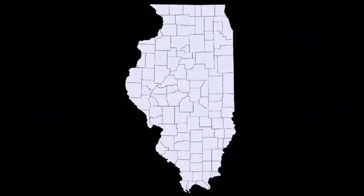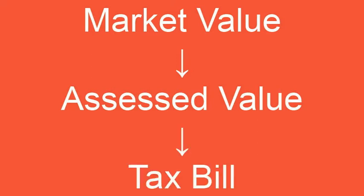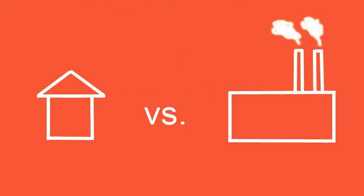There are 102 counties in Illinois, and 2 assessment systems: Cook County's and the entire rest of the state. What they all do is take your home's market value to figure your assessed value, then use the assessed value to figure the tax bill. Cook County takes into account what the property is used for, its class. There are 6 main property classes, and another 8 incentive classes.